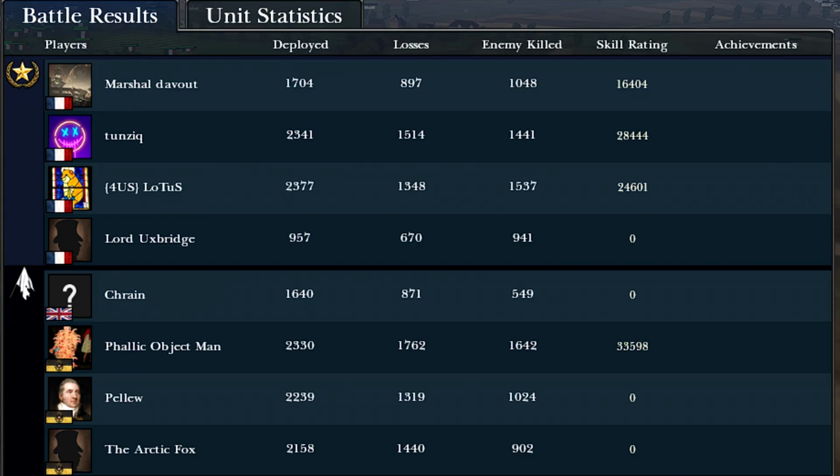All right, guys, so here we have the results. On the French side, you have Marshal Davout with 1,048 kills, Tunzik with 1,441, Lotus with 1,537, and Lord Oxford with 941. You can see on the other side, the UK's biggest downfall was sitting there on the flank for way too long. They barely got a fight, I feel like, and they had a pretty large army.